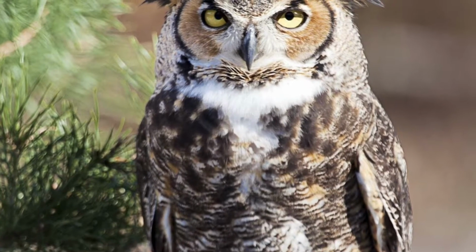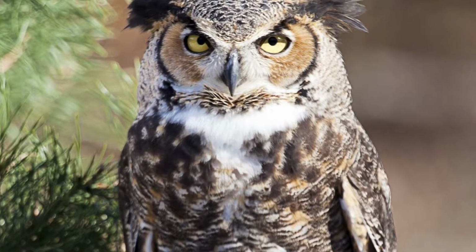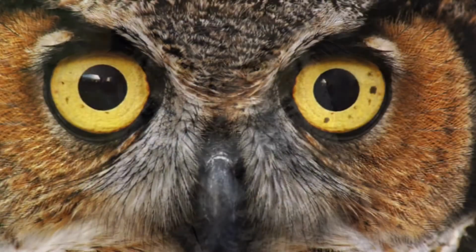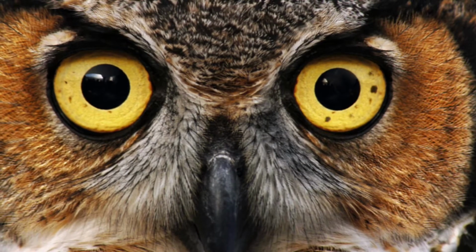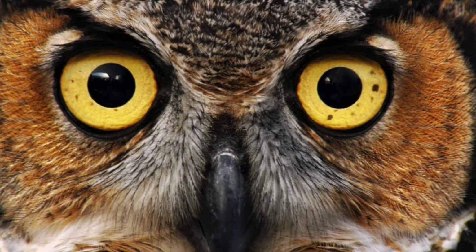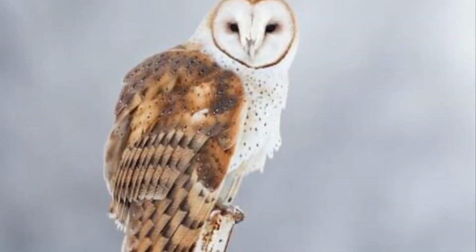Hi friends! Can anyone tell me what is this? It's an owl. Here are some pictures of some different owls. Ooh, look at his surprise big eyes. And here's another cute barn owl.